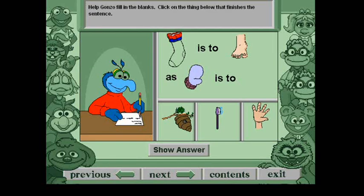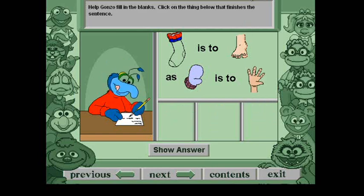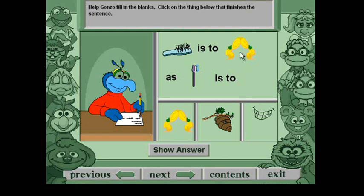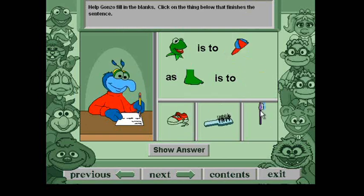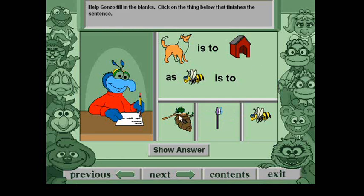Help Gonzo fill in the blanks. Click on the thing below that finishes the sentence. Hand. Teeth. Shoes. Beehive.